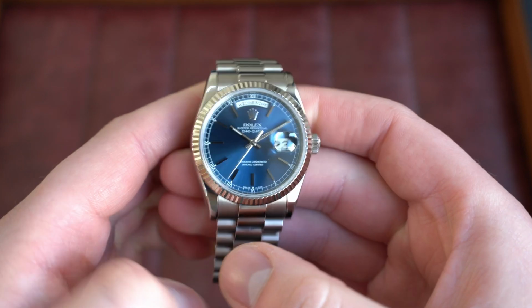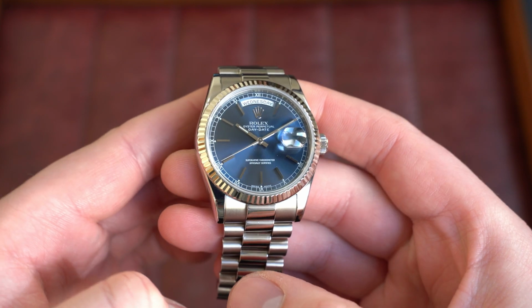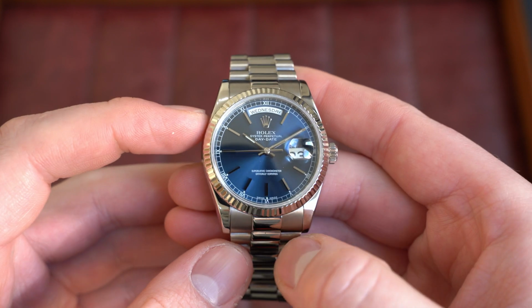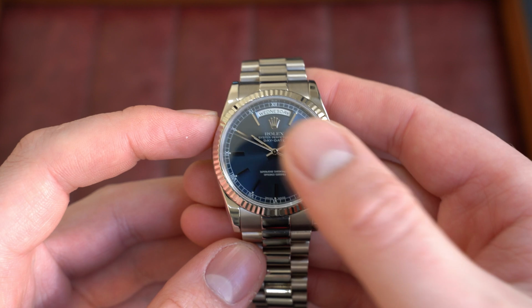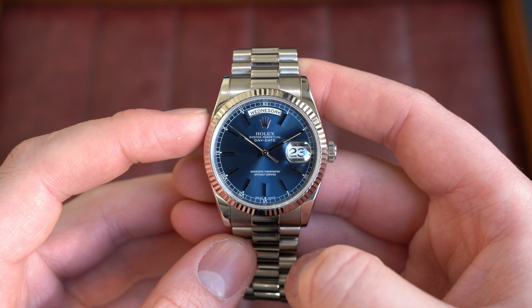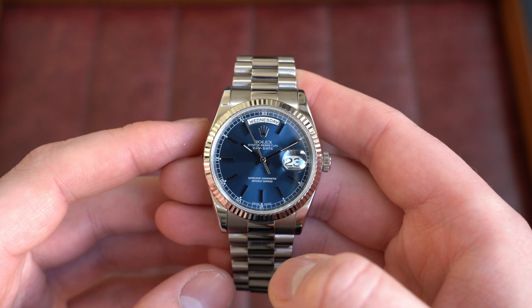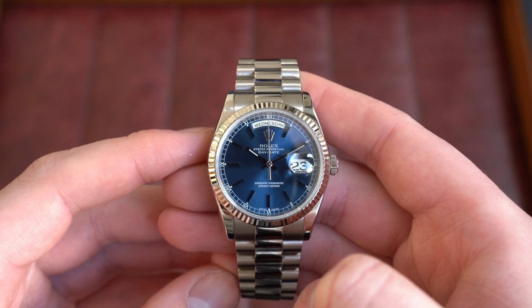It's in fantastic condition. It looks absolutely beautiful. And this is the variation of dial that I personally adore. So what you've got here is an electric blue dial. Stick batons as they're known, with Roman on the inside of the track. Obviously day and date there, which is what makes this watch so amazing. And for those of you who aren't so familiar with Rolexes, the DayDate only comes in precious metals. You can't get it in stainless steel.